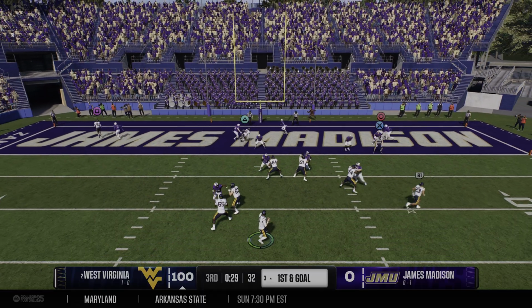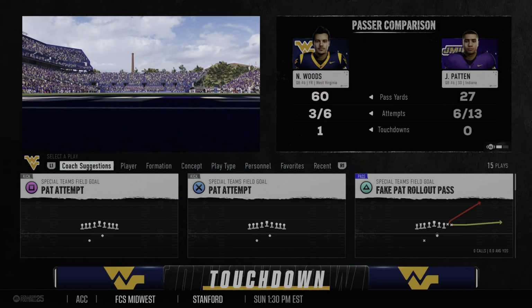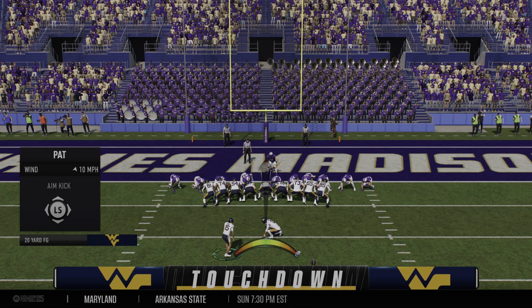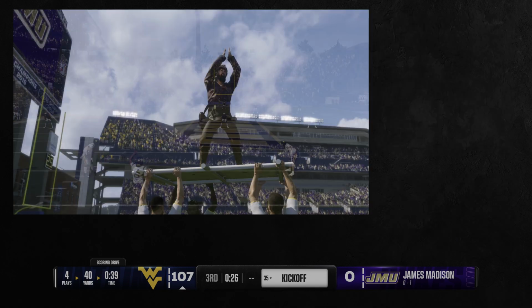Back to pass, it's Woods. Looking to the end zone. Touchdown, Mountaineers. And the pummeling has started. On to attempt the try. The kick is up and good and put one more on the lead.